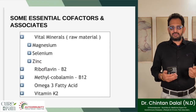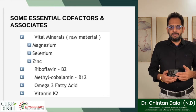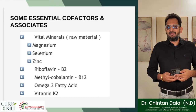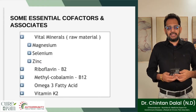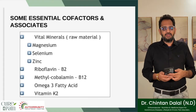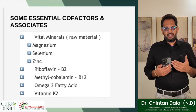Okay, so the first one is magnesium, and then there is selenium, there is zinc, there is riboflavin, which is called vitamin B2, methylcobalamin, which is vitamin B12, omega-3 fatty acids, and vitamin K2. Now these are the bare basic cofactors and associates which are needed for the entire line of treatment to be successful. So yes, it may look a little extensive, but these are the ingredients that the body really needs to thrive in its own self.